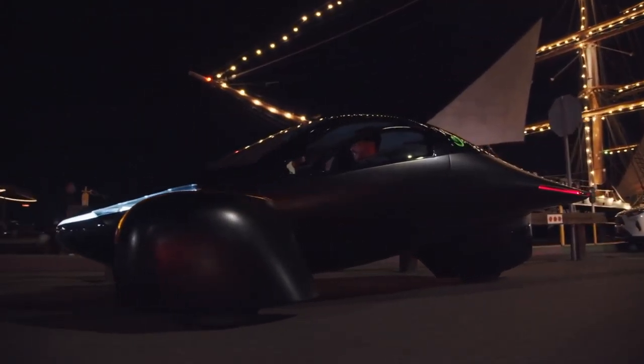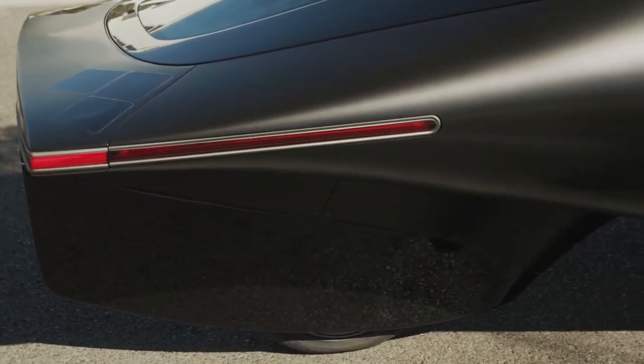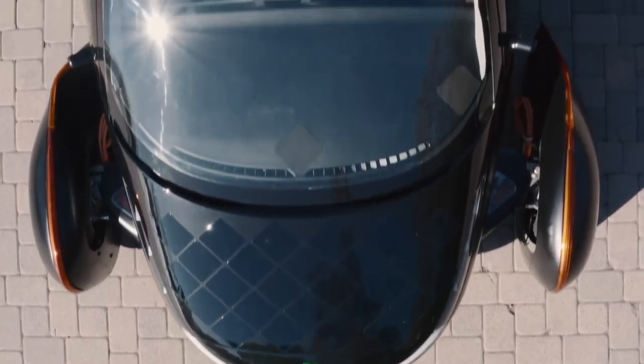Anyways, that's all I have for today. What do you guys think of the car? Do you like its design? And are you going to invest? Because this is a really cool investing opportunity. Super risky, but very cool.